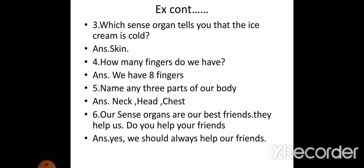Next question. Which sense organ tells you that the ice cream is cold? Answer: skin. Why? Because you touch the ice cream and you know that the ice cream is cold or hot. But ice cream is always cold. So the answer is skin.